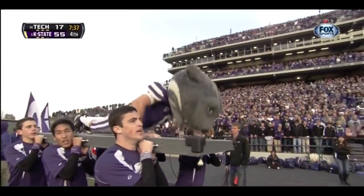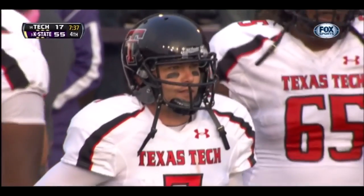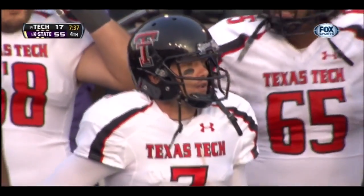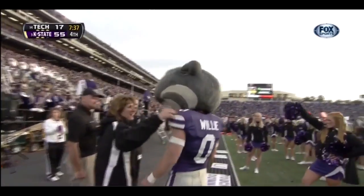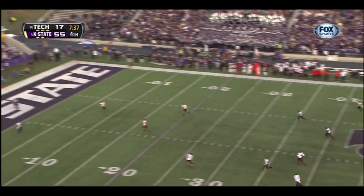And Willie Wildcat working it out. Everybody gets on Willie about whether he's doing a full push-up or not. I don't think he's doing a full push-up. I think we've got to take into account the size of Willie's head. Well, I think the head hits, and that's as far down as he can go. Well, Willie can lean his head over. That's a lot of cabeza there.